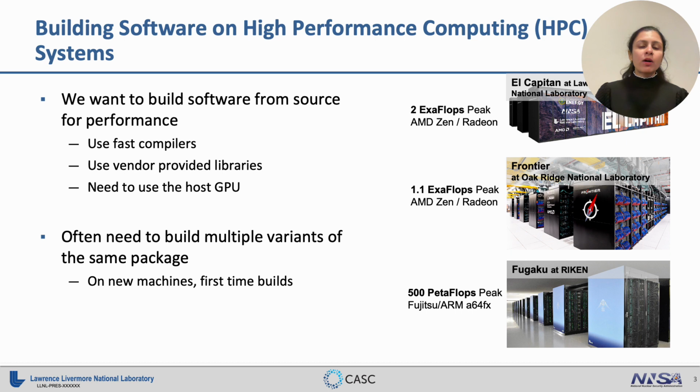So in the high-performance computing world, the HPC world, we're installing and running software on supercomputers. Here I am showing some of the top machines in the world. El Capitan, which is at Lawrence Livermore National Lab, is a 2 exaflop machine powered by AMD CPUs and accelerators. We have Frontier at Oak Ridge National Lab, Fugaku at Riken with 500 petaflops, powered by Fujitsu and ARM processors. We then have Perlmutter at Lawrence Berkeley Lab with AMD processors and NVIDIA GPUs.